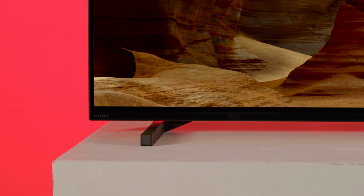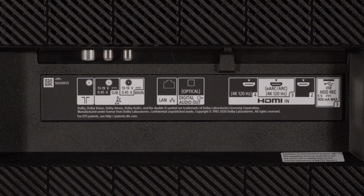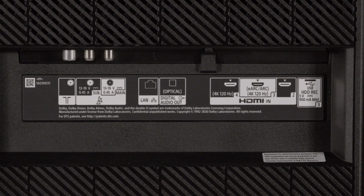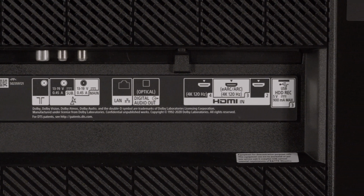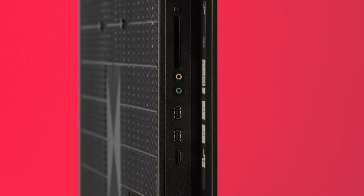XR-55A84J. The A80J and A84J are easier to accommodate on a table or AV stand than many rivals, as the feet can be set either wide or narrow, or in a soundbar setting that raises the set to allow a soundbar to sit underneath the TV without blocking the view of the screen. Other than the traditional speaker terminals on the A90J, the A80J has identical connections to the range topper. That means you get aerial, satellite, Ethernet and optical ports, plus 3 USBs and 4 HDMIs, 2 standard HDMI 2.0 spec and 2 HDMI 2.1 certified.